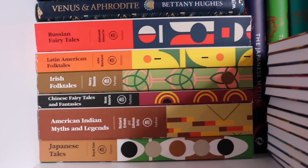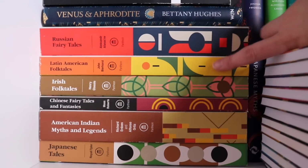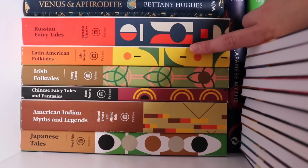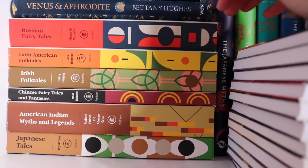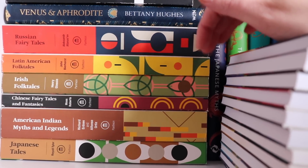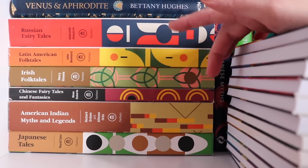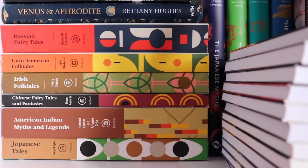Then behind those I have my collection of Pantheon myths. These Pantheon books are fantastic if you're looking for well sourced and well edited collections of different cultures' myths and folk tales, because they're generally either recorded from oral versions of people from those cultures, or using historical texts from these people. So I've got a few different books in this collection that I really love. I'd love to get more of them.